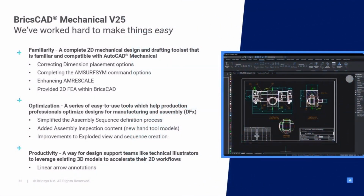So what we've showed you today is that we've worked hard to make things easy for you. The tools that we've added were more capabilities to make 2D design and drafting very familiar, very easy to use, give you the ability to start right away getting things done if 2D design is your preferred method. We've also taken you through the tools that we're using, the enhancements and some of the unique features we have that make it easier for you to optimize your design for assembly before you do the production.